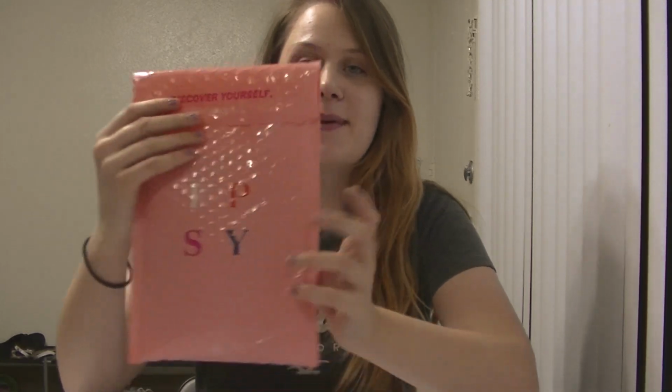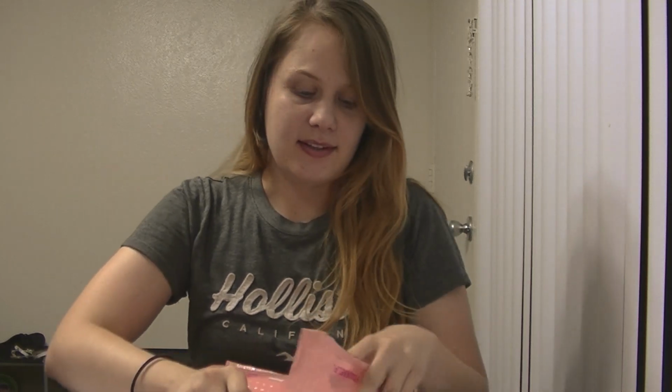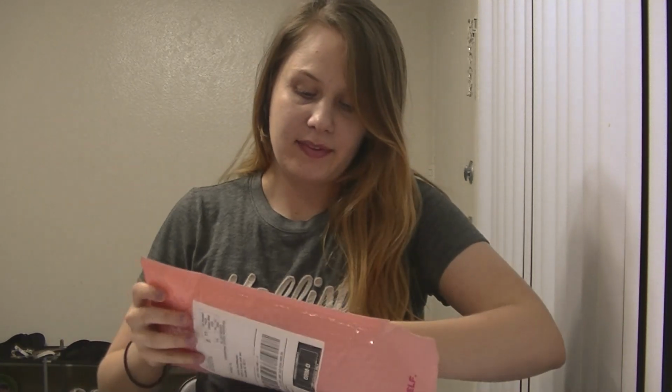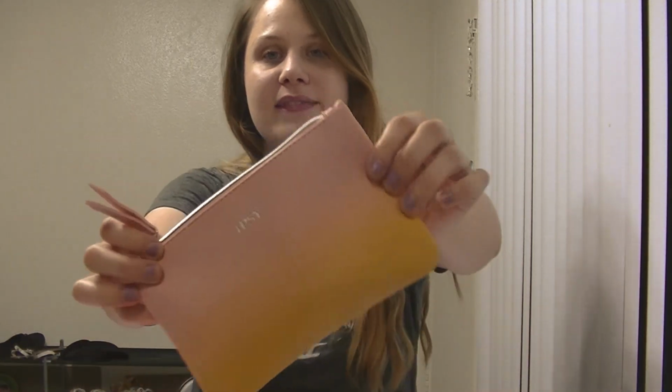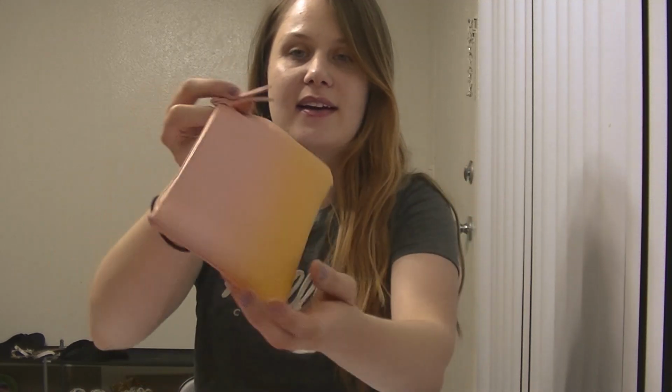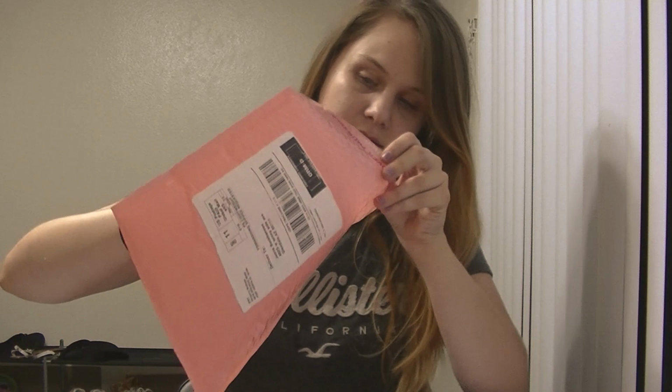We're going to be doing another unboxing, of course. I have my May IPSY bag. Alright, we're going to go ahead and see what this is. I love the preview. I saw the bag color already and I thought that was really cute. It's like an ombre.